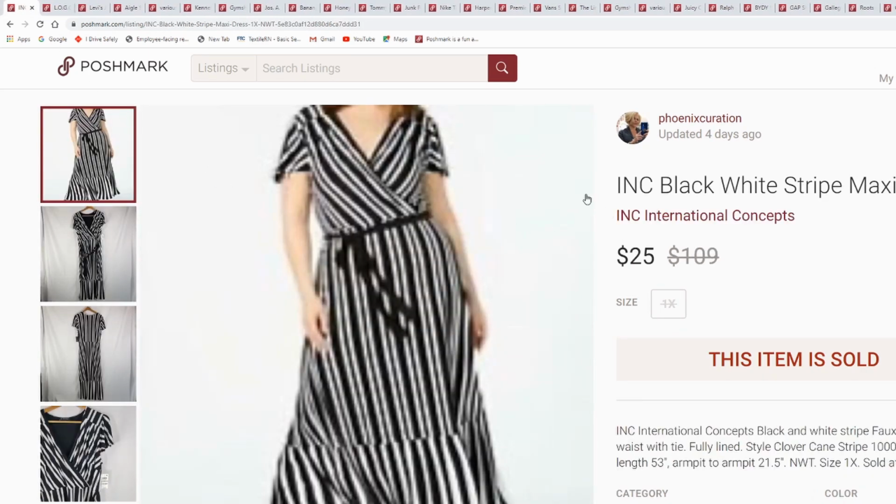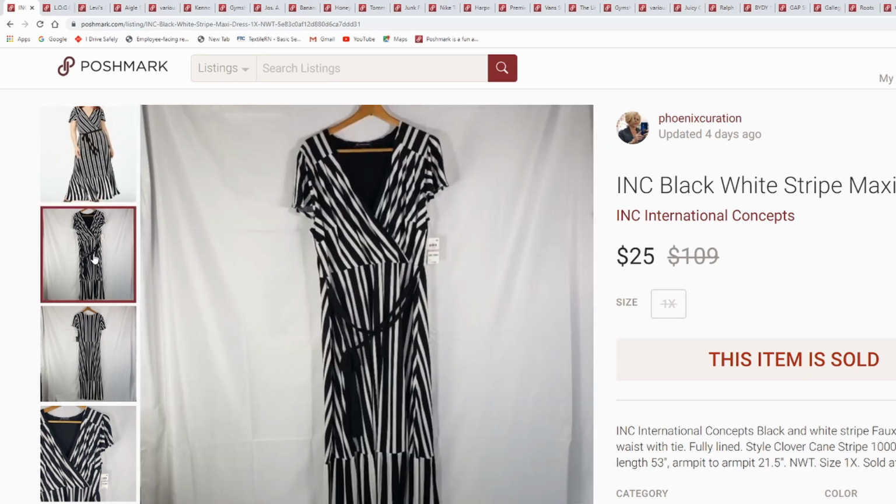An INC International Concepts black and white striped maxi dress went for $25. That cover photo is not very good, is it? No, it's a little blurry. This was new with tags. This came out of one of our ThredUp boxes, I think. B&G plus size. So the cost on those is like $7.05.